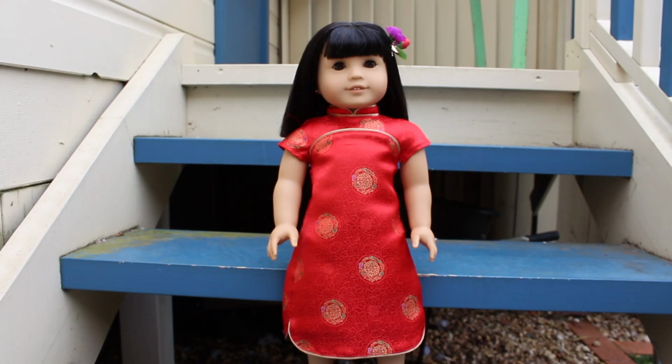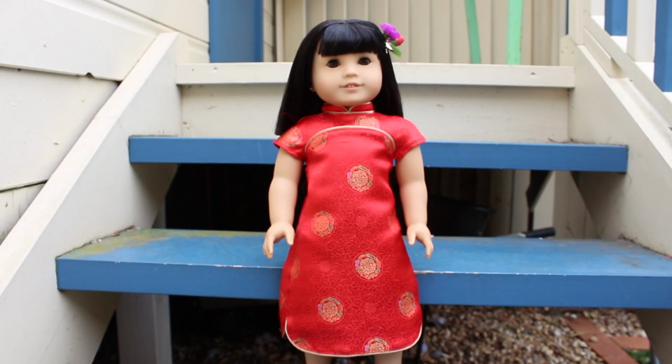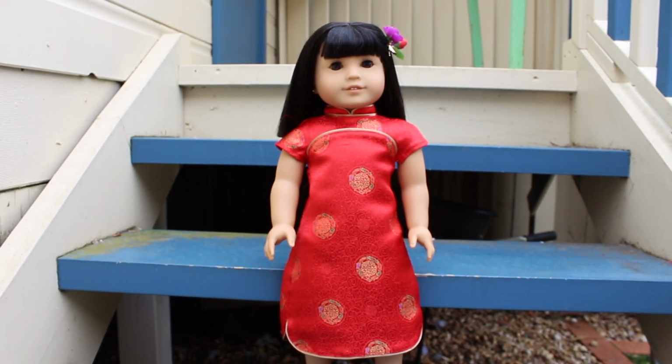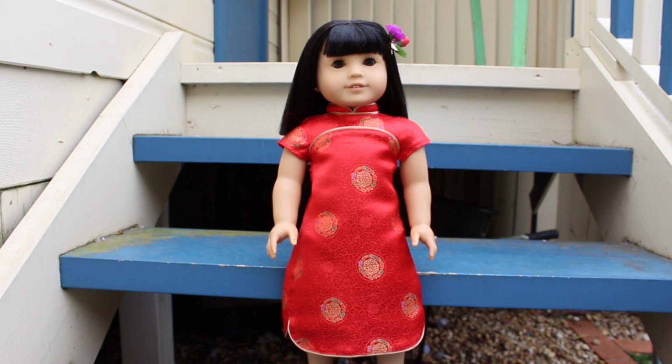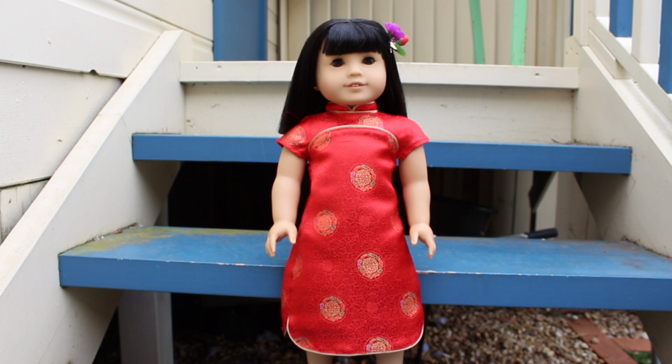Lucky last, we have Ivy in her New Year's dress and her shoes, and her hair's out, but I've just pinned the flower clip that came with that outfit in her hair. So this is basically her outfit just on her. So thank you. This is Ivy's.